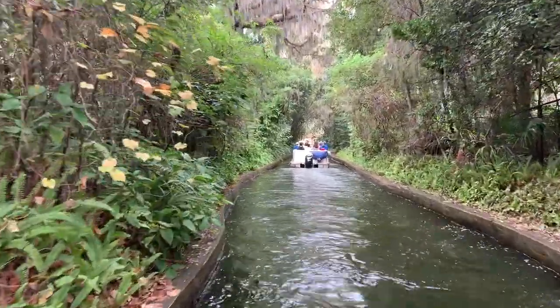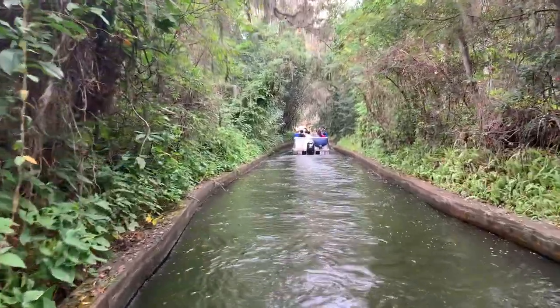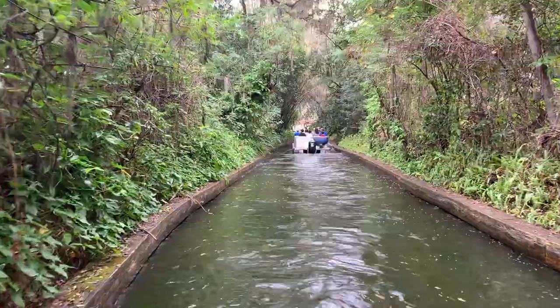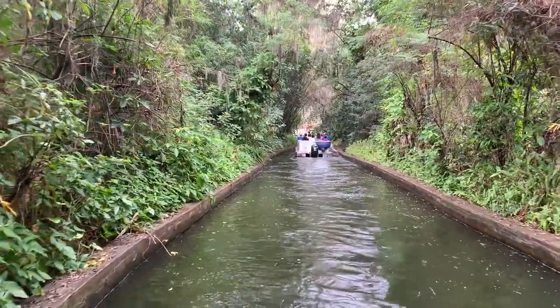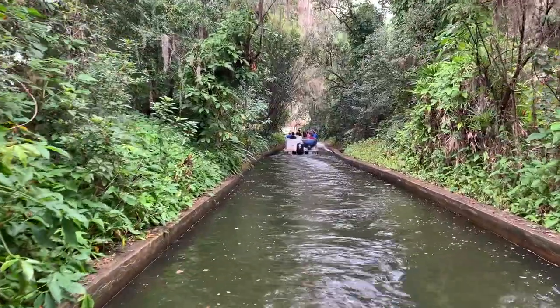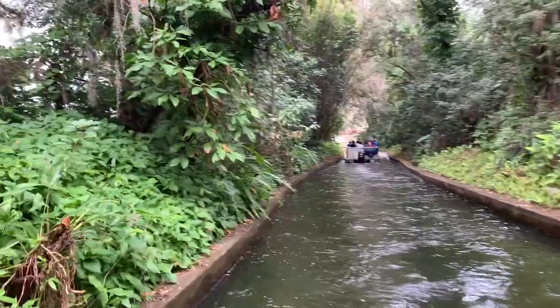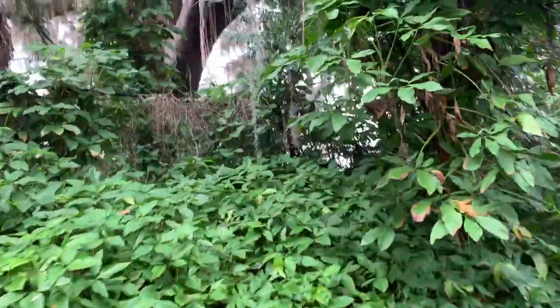Back last summer, we were in drought conditions and the canals were almost too shallow to pass through, but that was rectified. We found that to run a successful boat tour, water is important. On the left here is a live oak tree that tree experts say could be up to 400 years old.